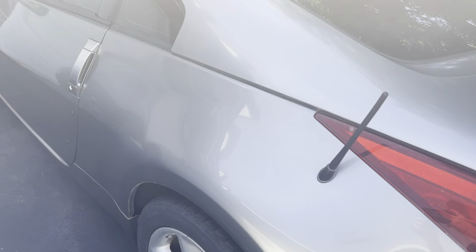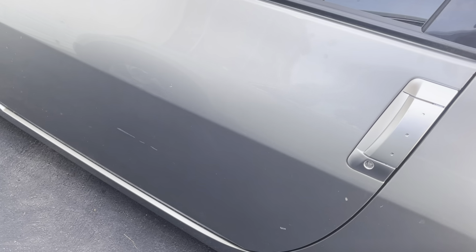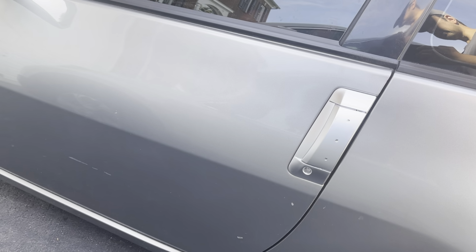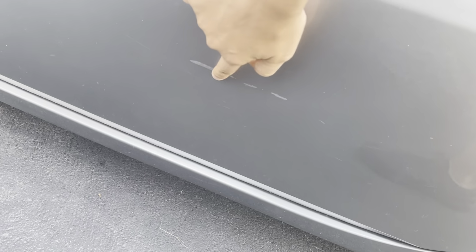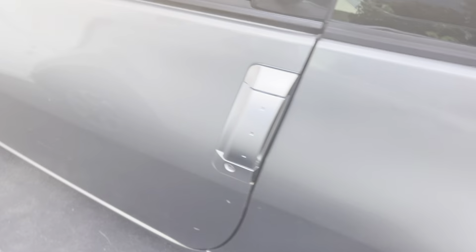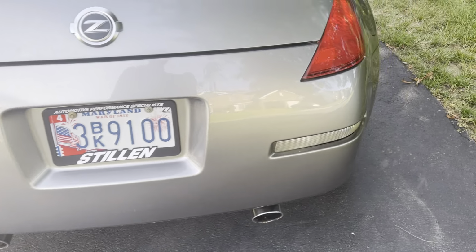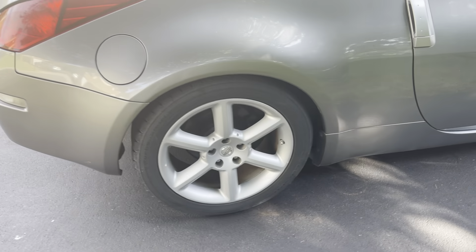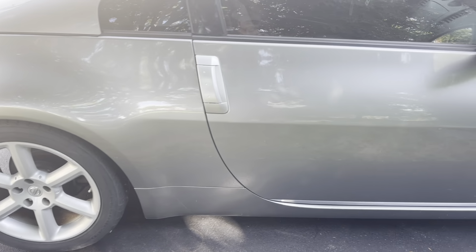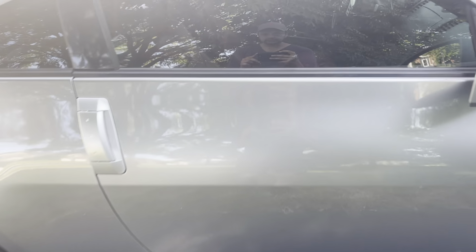So there is wear and tear on here. I mean, this is a little bit of an older car. A lot of the damage that's on here is stuff that was already on there when I bought the car. So there's a little bit of a scrape or something here. And let's see. This side's pretty clean. I mean, there's like a ding, tiny little ding here.